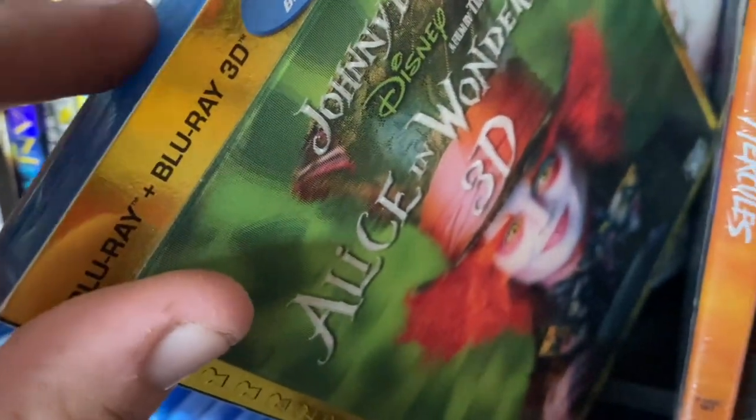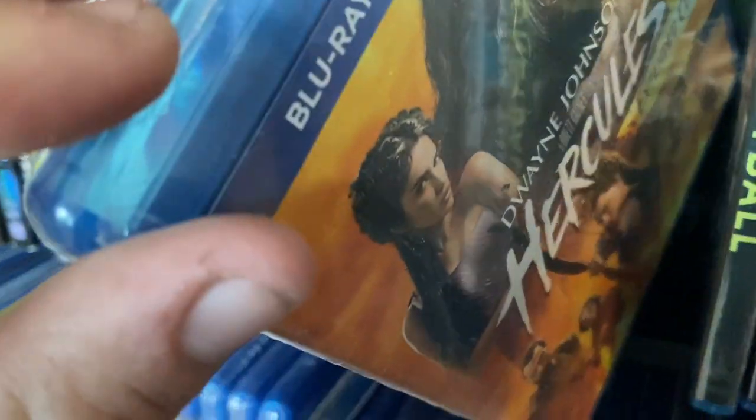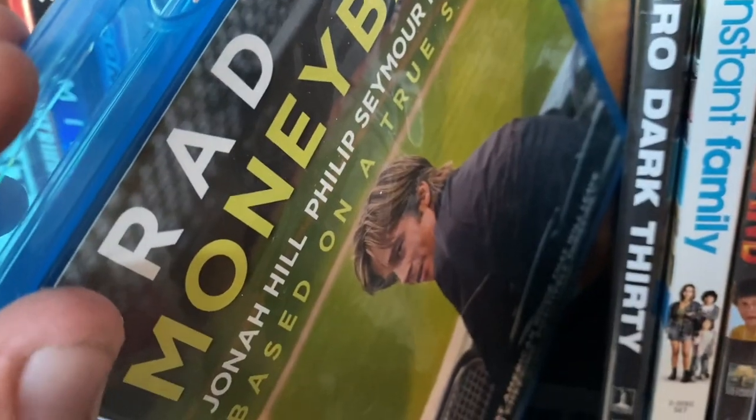Alice in Wonderland. Had this, my first Blu-ray I ever owned. I love it so much. Hercules, this is a fun one. Moneyball, this movie is fantastic. Zero Dark Thirty, pretty dang good.